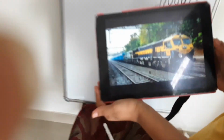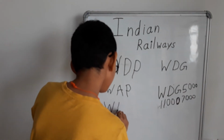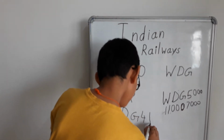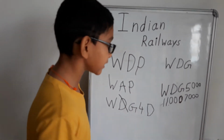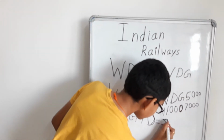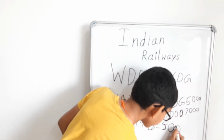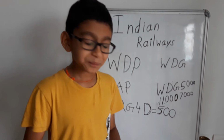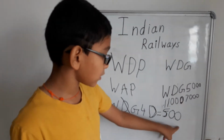Now this is WDG-4D. What is the D again? Don't think it's diesel. It's completely different from diesel, guys. D means 500. How do you understand this is 500? It is from the Roman numerals. In Roman numerals, D means 500. So whenever you see D, think of 500.